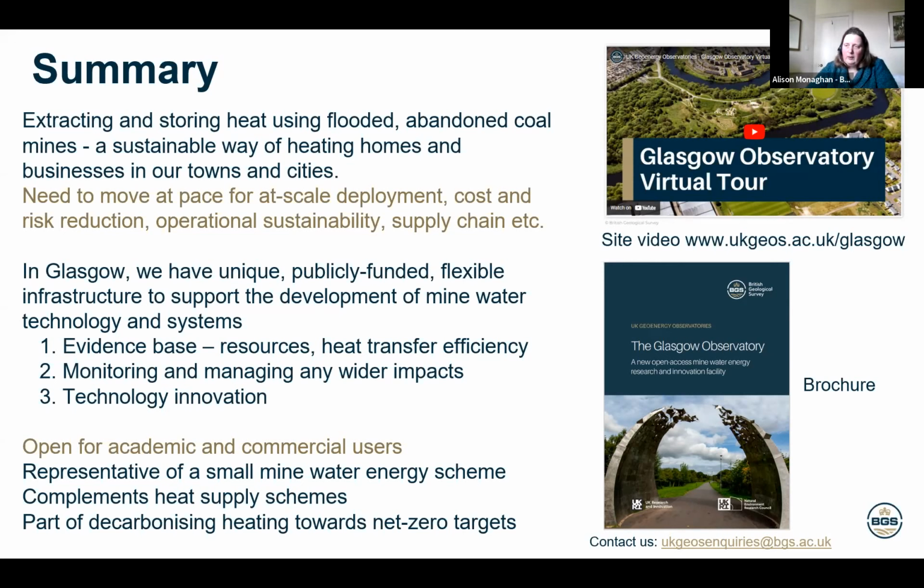I've talked a little bit about the Glasgow Observatory, which is a unique publicly funded infrastructure to support this development, to look at both the resources, things like heat transfer and energy efficiency, to look at any wider impacts and a place to test new technologies. Hopefully together those will be the kinds of technologies we need to decarbonise our heating towards net zero targets. So I should stop there, thank you.